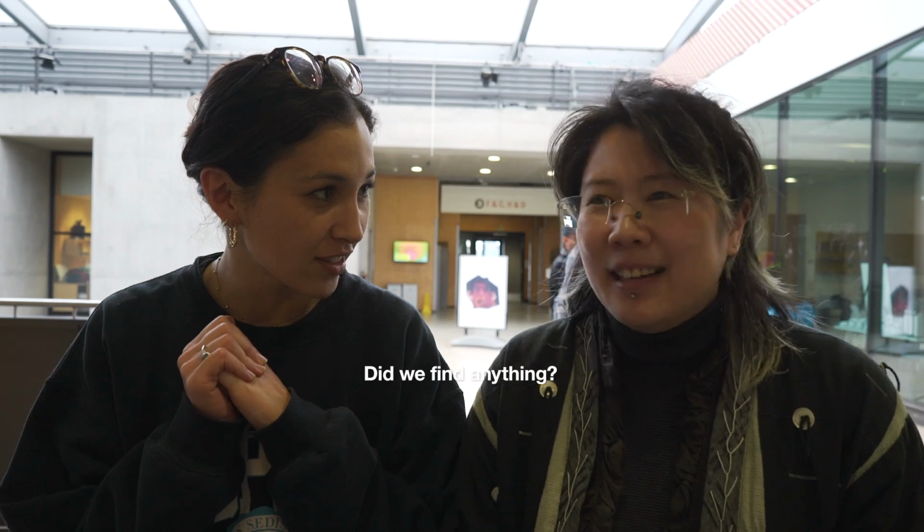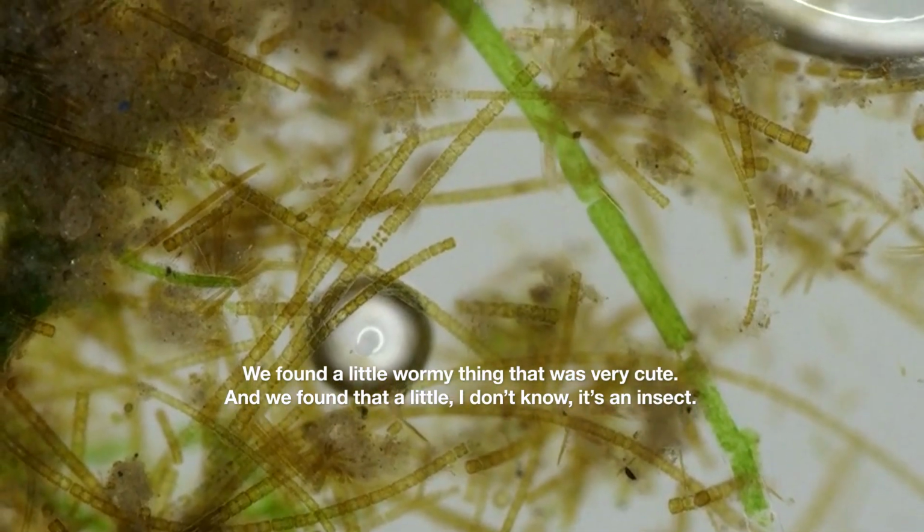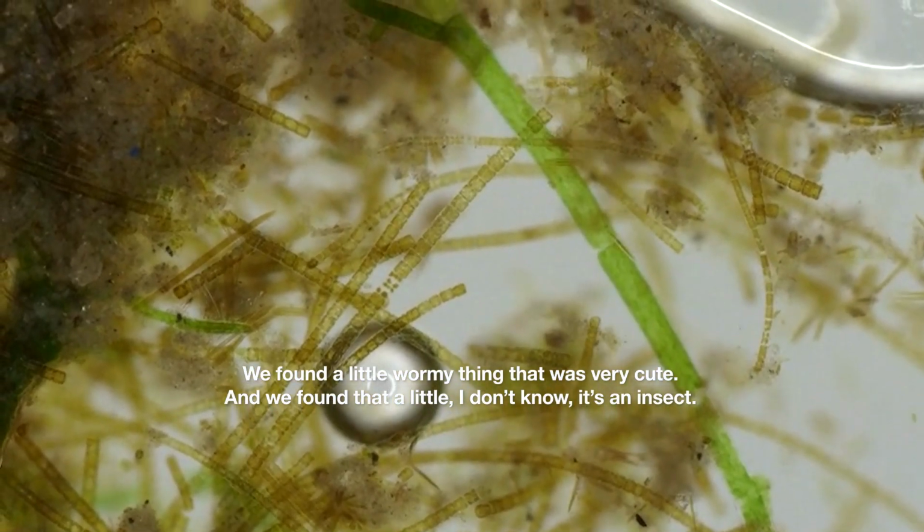Did you find anything? We found a bug. We found a little wormy thing. It was all see-through and very cute. And we found a little, I don't know, it's insects.